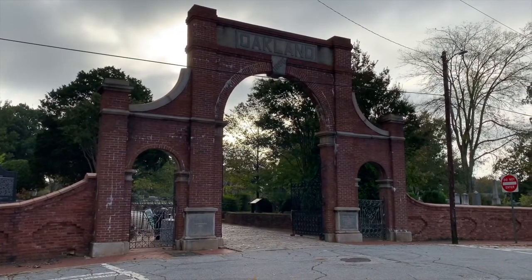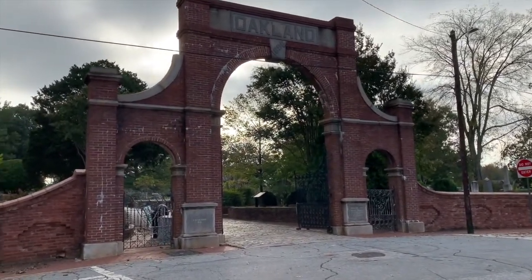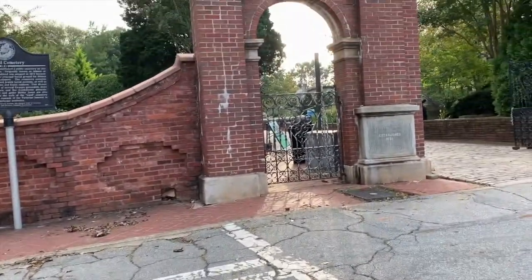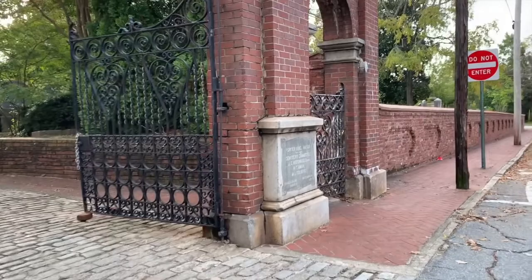In 1850, Atlanta leaders oversaw the purchase of 6 acres of land on what was then the outskirts of the young city, creating what was called Atlanta Graveyard. These first 6 acres, located in the southwest corner of the site, would expand to 48 by the time the site was renamed Oakland Cemetery in 1872.